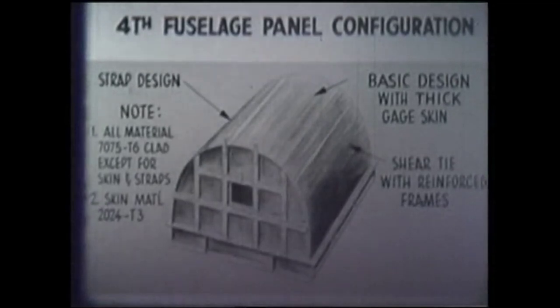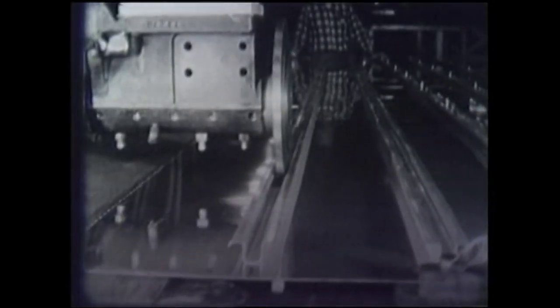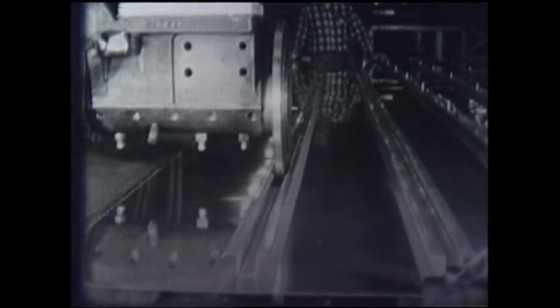Additional tests were conducted on a fourth panel with design improvements based on what had been learned in the previous tests. Three fuselage section designs were used on this panel: the strap design, shear tie with reinforced frames, and basic design with thick skin. For this panel, spot welding was substituted for rivets in parts of the configuration, simulating production aircraft methods.